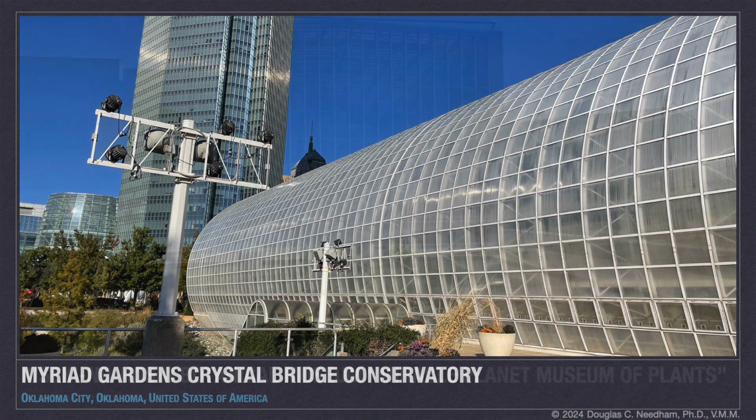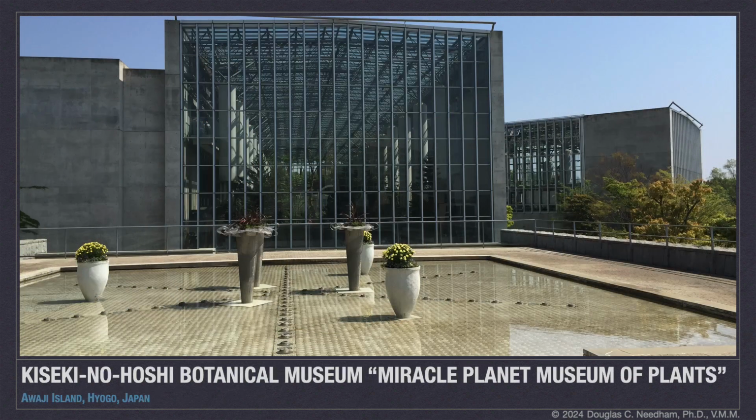Well, let's go halfway around the world. This is Kaseki no Hoshi in Japan. And Kaseki no Hoshi translates as Miracle Planet Museum of Plants. And it's a spectacular design. It's the largest glass house in Japan, designed by Tadao Ando and built of concrete, steel, and glass, covering about 72,000 square feet, and it opened in 2000. Just a beautiful, beautiful facility.